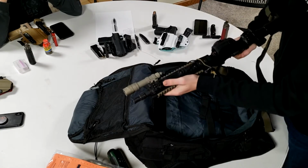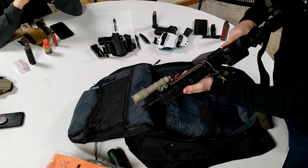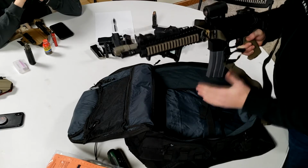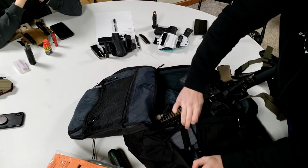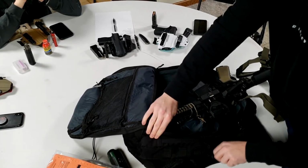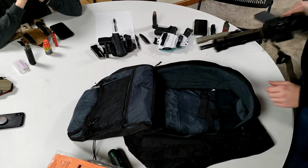There's still a few things that I'd like to do with this. I'd like to get a different muzzle device. But other than that, and then I also have extra magazines in this pouch right here. But that is about it. Or no, it's not actually about it. Wait, there's more.